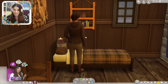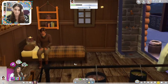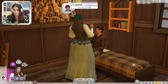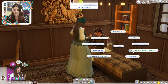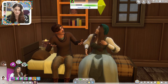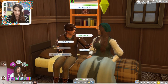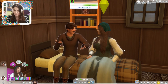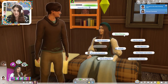So let's ask him if he wants children, because part of the challenge is we need to have 5 kids, so we should make sure he's up for it. He doesn't have kids. Oh, we should ask him if he wants kids. He's thinking. Woohoo. So I think that he's saying, even though they're not necessarily in a romantic relationship yet, we know that that's what you guys have voted on. I think that he's open to having kids.